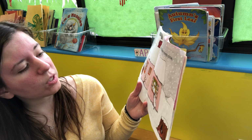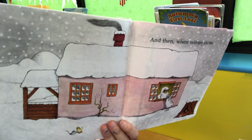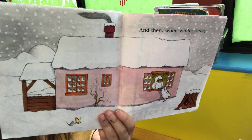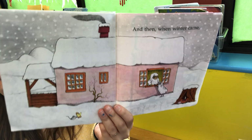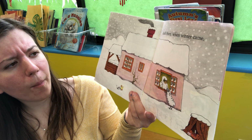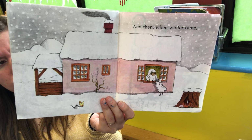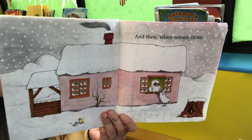And then when winter came, so look, now it is winter. Before it was spring, then it was summer, then it was fall, now it is winter. So look, we see all the snow on the ground, and it is winter. So I wonder what's gonna happen now that winter came. What do you think Charlie's gonna do now that winter came? Let's see.